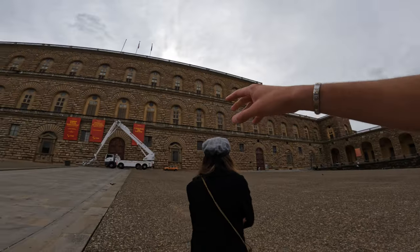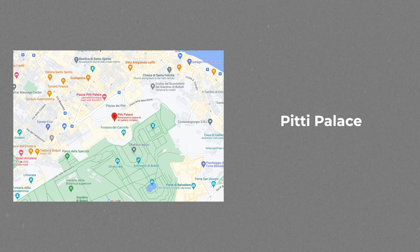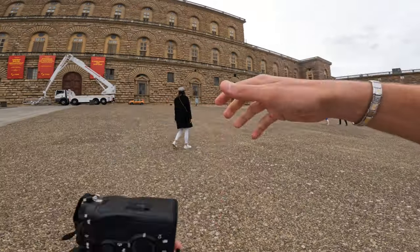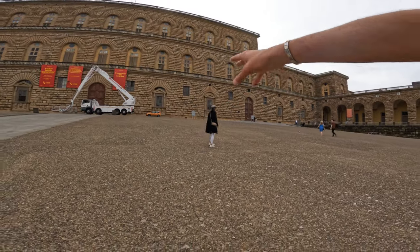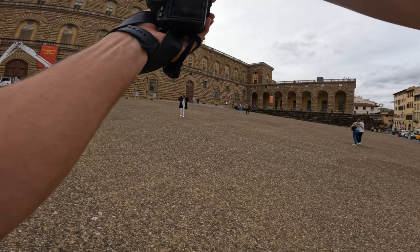Okay, so now we are here in this beautiful palace called Palazzo Pitti. It's one of the, let's say, touristy spots. Everyone goes here, also because there is a garden behind. What I want to do is try to get a few walking shots of her just here with this pavement, because I think it looks pretty good. She looks classy with this dress.